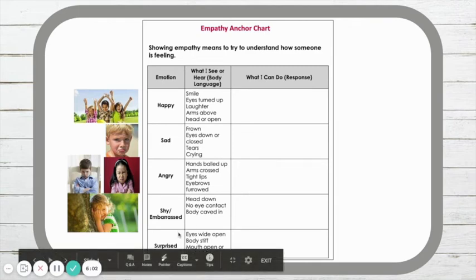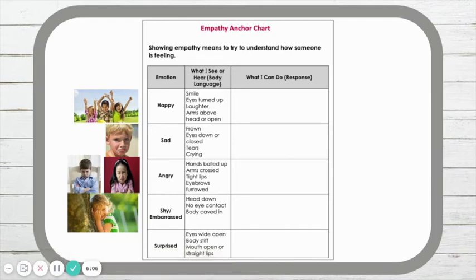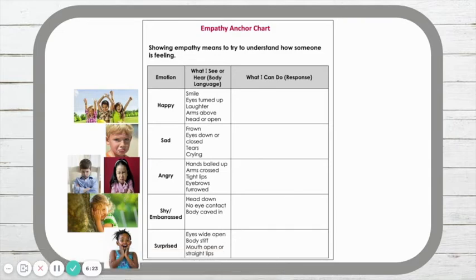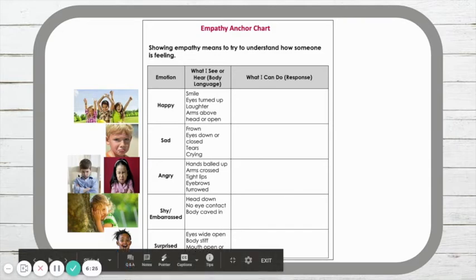Our last one says surprised. Eyes are wide open. Body is stiff. Mouth is open or straight lips. You're surprised. These images all show us what you see and hear. These are pictures of body language. So remember, empathy means trying to understand how someone is feeling, and we can understand how others are feeling by looking at their body.